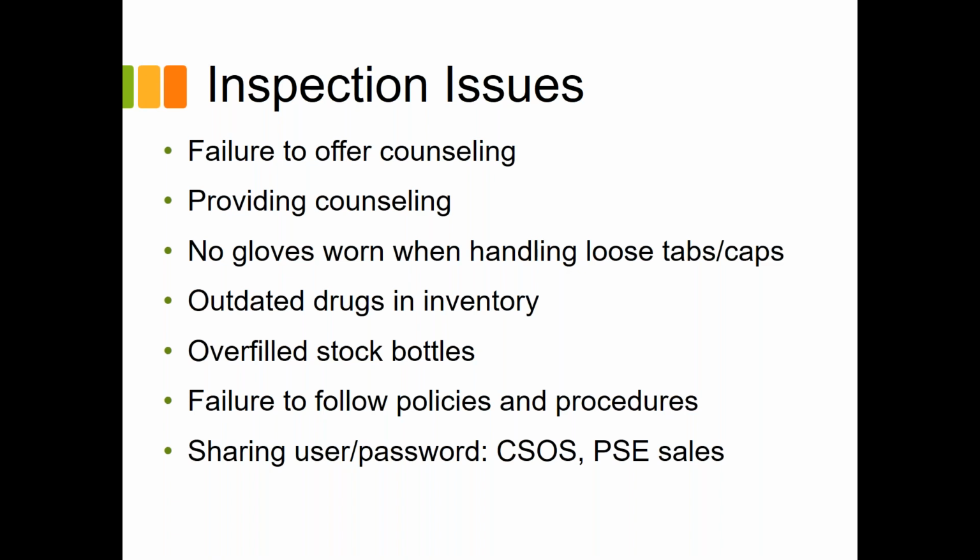Outdated drugs in the inventory and overfilled stock bottles. Even though that may not be your responsibility, a lot of times it may fall back on the technician who was responsible for a certain section of the inventory to check if they're out of date. An overfilled stock bottle is usually the result of combining two stock bottles together or returning to stock back into a manufacturer's bottle. Technicians could be involved in that. Failure to follow policies and procedures is something we would find. And then sometimes we find technicians using someone else's password to maybe place a CSOS order, that's a C2 order, or maybe make an entry into the pseudoephedrine database or make a pseudoephedrine sale. You should not be sharing usernames or passwords to do those items.